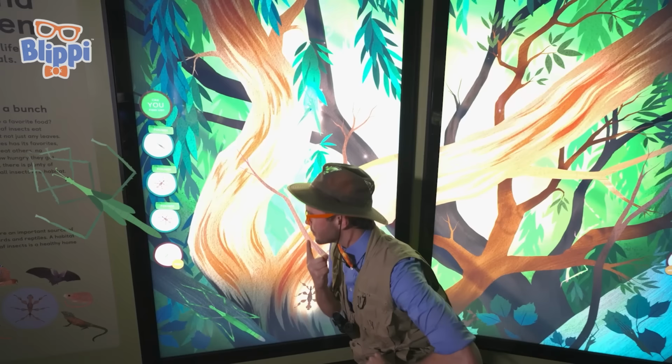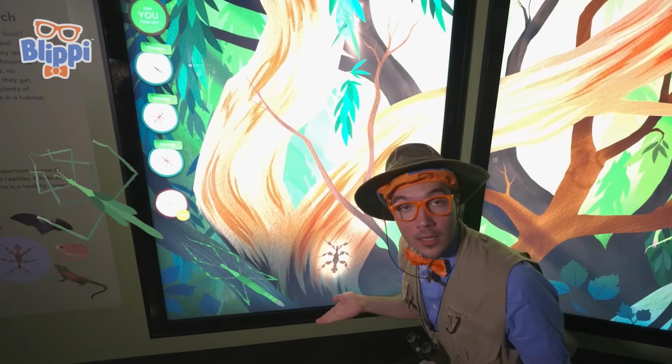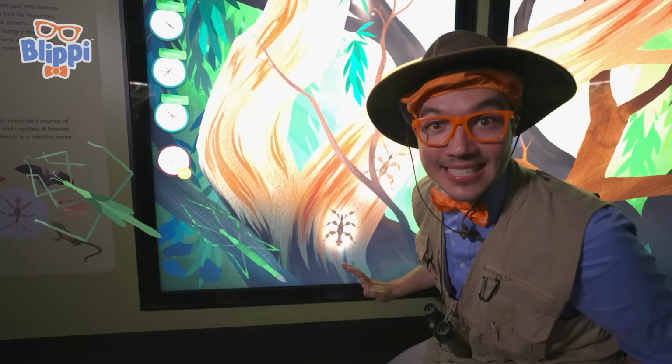Look really super duper carefully. Do you see anything? Is it on a leaf? Maybe it's on a branch. I'll give you a hint. This insect is really, really big.